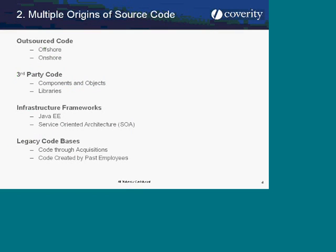In today's distributed development groups, source code can come from a vast number of sources. Outsourcing and external third-party code are commonplace among many development teams, and this can introduce many quality and security challenges for the engineering company. Further complexity is added by heterogeneous infrastructure frameworks such as Java J2EE or service-oriented architectures because they're becoming more popular. For larger organizations, legacy code and the loss of institutional knowledge about that code can also add unexpected complexity to new development cycles for their existing products.